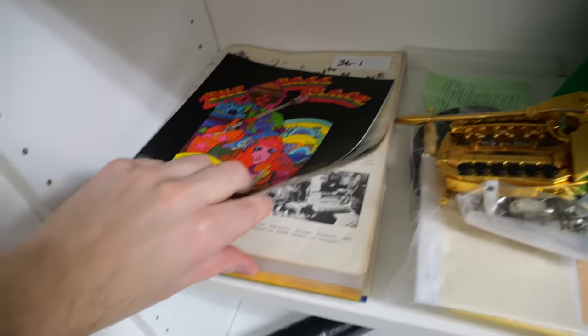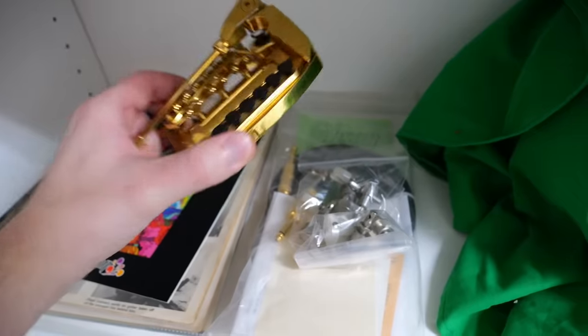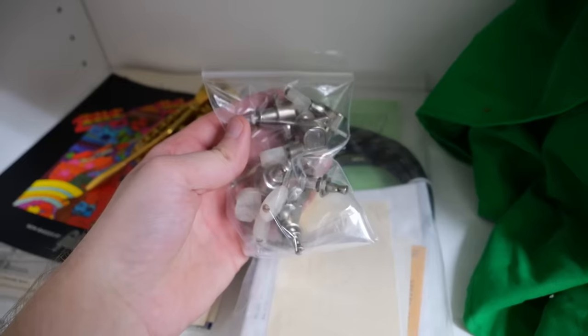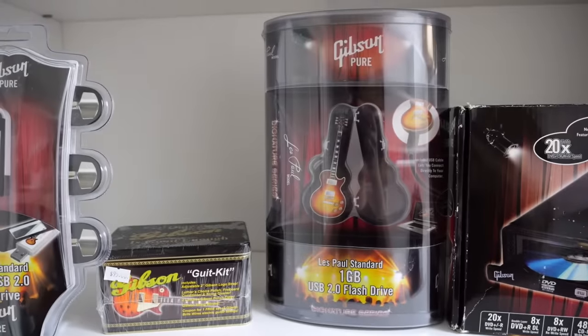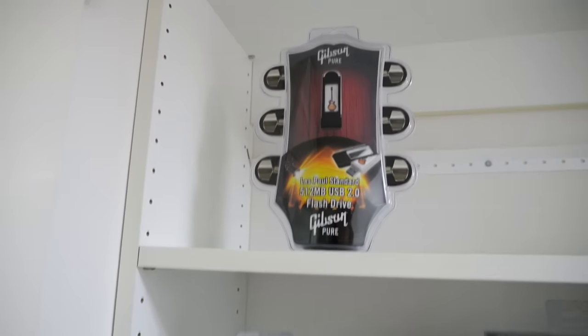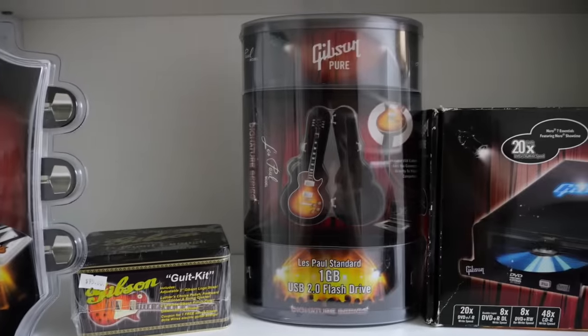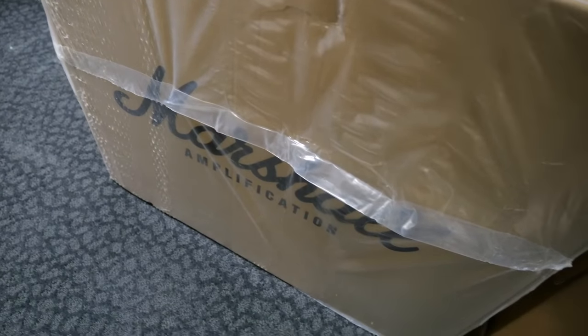Here's some paperwork that we still need to go through together. Gibson's weird vibrolas that they toyed with in the 80s. A couple of other cool spare parts. Oh, and another fun collection is the weird stuff that Gibson did in the late 2000s until the end of the Henry J era. And a cool shirt. And a Marshall amp I still need to unbox.